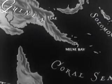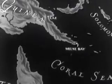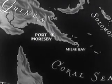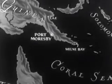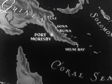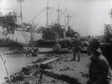Milne Bay, on the tip of New Guinea Island, is an important harbor for the United Nations. If it had fallen into Japanese hands, our position at Port Moresby would have been endangered, and the whole campaign to drive across New Guinea and capture Buna and Gona would have collapsed. The Japanese attempt to land the force at Milne Bay met with a decisive defeat.